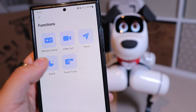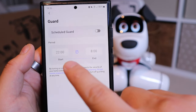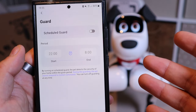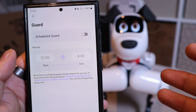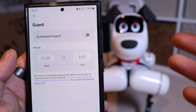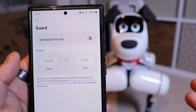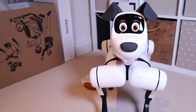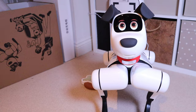So the next function is guard, so you can actually schedule the guarding time, and you can see it's actually starting from 10 till 8 every day. So that's quite efficient, so you can make sure that Baby Alpha patrols around and actually alerts you if there's any intruder, so your home will be much safer with Baby Alpha. I can help Baby Alpha patrol from 10 to 8 every day. Your home will be safer. That's very cool. That's the power of ChatGPT there.